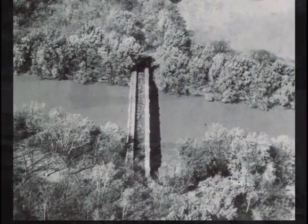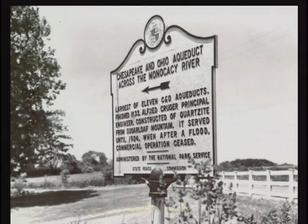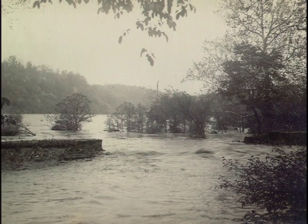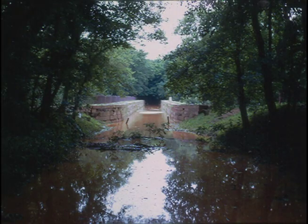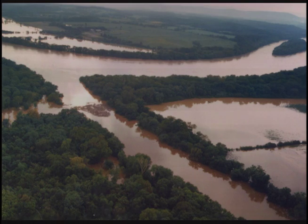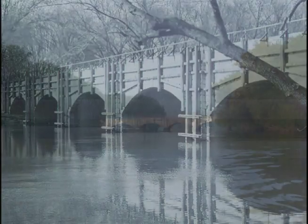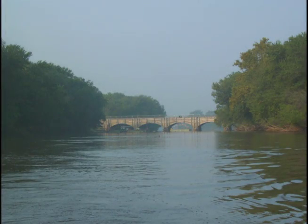The federal government acquired the C&O Canal in 1938, and in 1971, it became a national park. One year later, the Monocacy Aqueduct sustained the worst damage of its 170 years. It was completely submerged by Hurricane Agnes. Soon after, wooden scaffolding was erected to stabilize the structure.